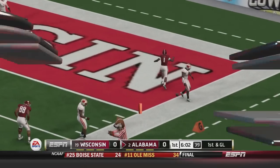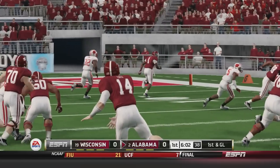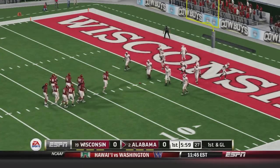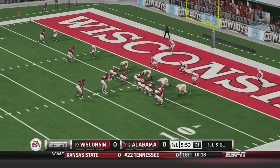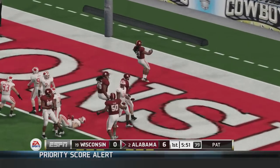Catch there before he stepped out of bounds. Quarterbacks just love this scenario. He had his man one-on-one on a corner route versus man coverage, and you just saw it results in an easy first down. Big opportunity to score here inside the five. It's first down and goal. Ball on the four. Touchdown, Crimson Tide.